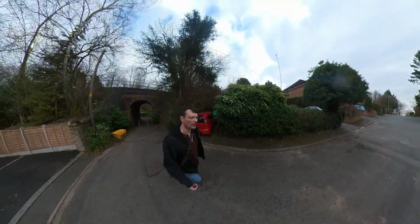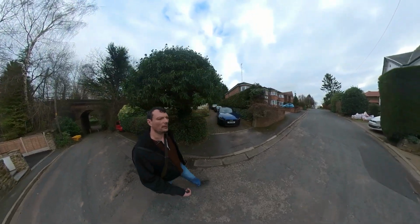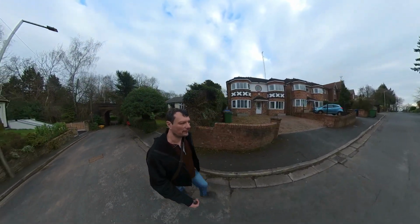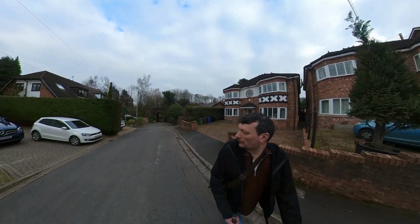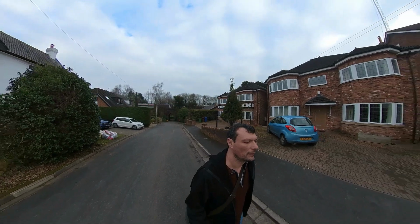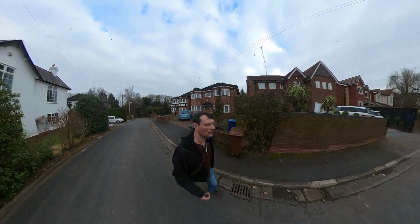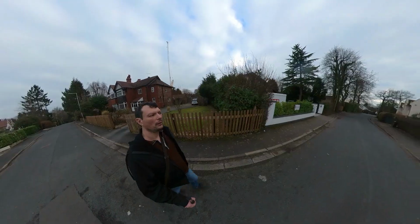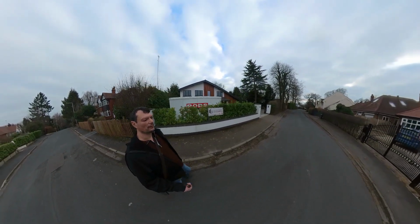Certainly coming into Bramhall Park and past Bramhall Hall. Anyway, it's all part of getting towards the more scenic bits with the hills. Right, so we're nearly at Bramhall Station now, which is the end of today's walk.